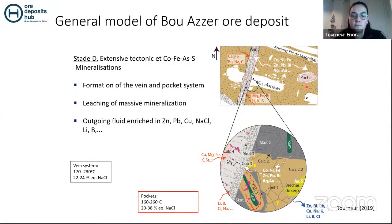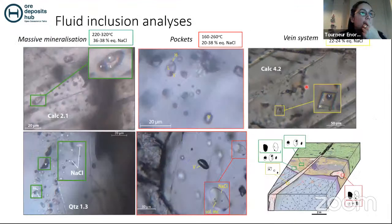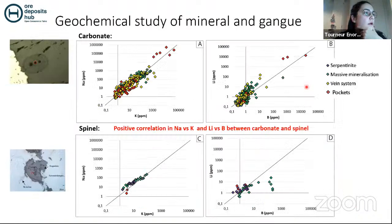Okay. I think you should be careful with discriminating between these two types, because when you look at your fluid inclusion data, your vein fluid inclusion data actually is part of the bigger group that you have on your pockets. So it means the data overlaps. So it could be just that your temperatures in the veins are not as high or whatever, could also be an effect of statistics kind of a way.